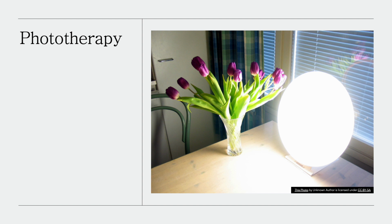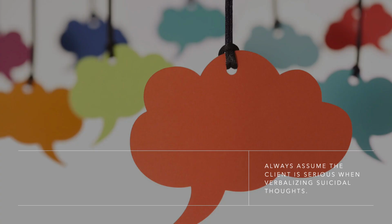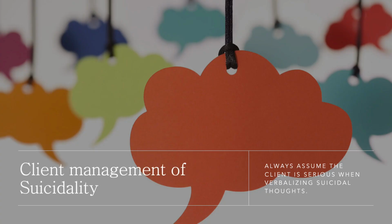Phototherapy is 2,500 to 10,000 lux light for 30 minutes up to 2 hours, 1 to 2 times daily. And that's all the book says about that. After phototherapy, what is in the book is individual therapy, brief therapy, solution-focused group therapy, and family therapy regarding what is recommended for major depressive disorder. I'm going to skip that section and move on to clinical management of suicidality.